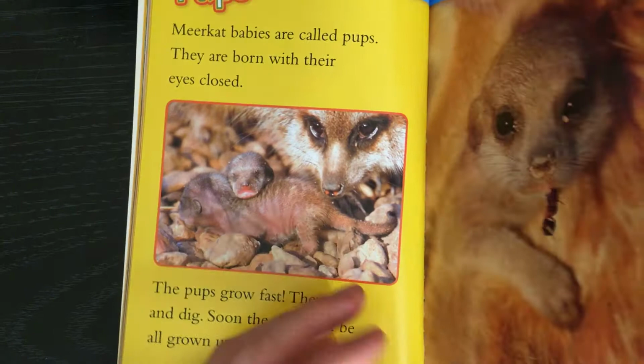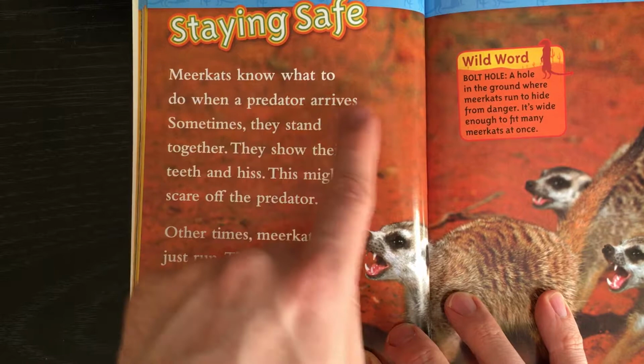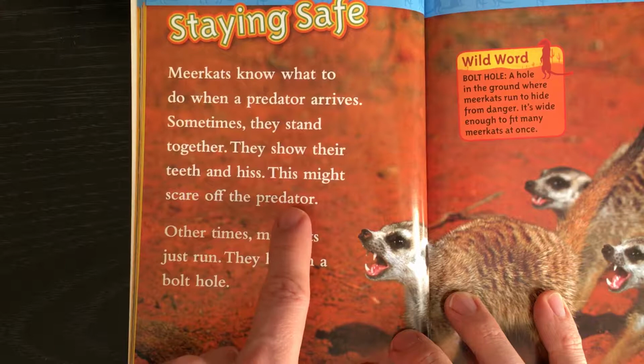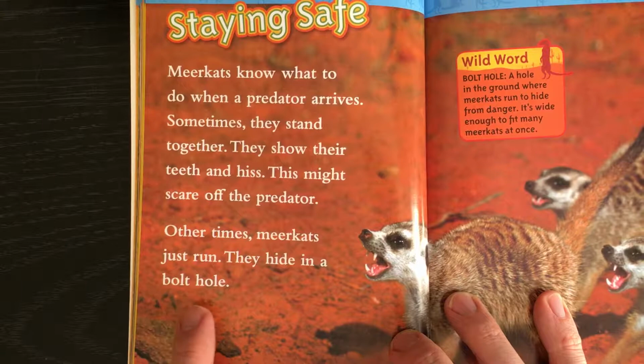Staying safe. Meerkats know what to do when a predator arrives. Sometimes they stand together. They show their teeth and hiss. This might scare off the predator. Other times, meerkats just run. They hide in a bolt hole.